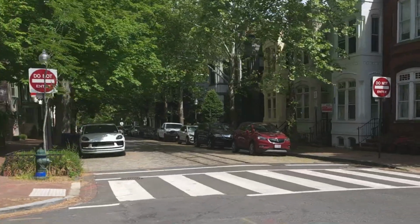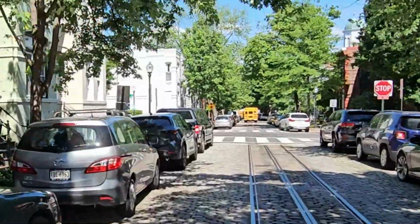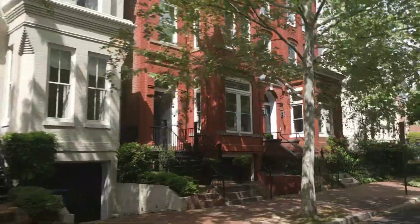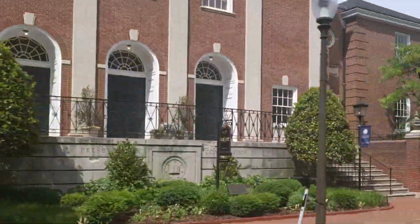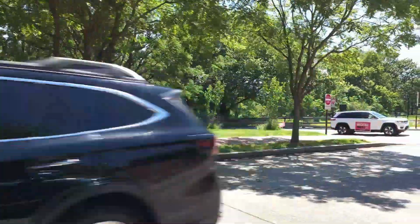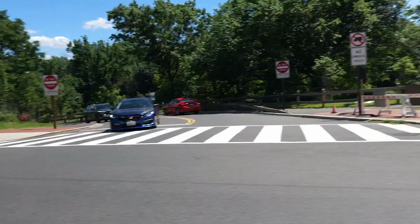Here are some of those beautiful cobblestone streets that we were talking about earlier. This is O Street. There's really just a few. The major ones are O Street and parts of P Street. This is P Street, which takes you over to DuPont and to the metro station. It also takes you over Rock Creek Parkway. So this is another entrance or exit from Rock Creek Parkway. Rock Creek Parkway is amazing because it sort of cuts through the city.